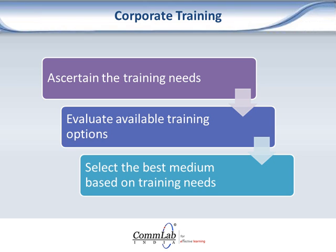The first step to developing any training program is to ascertain the training needs and finalize the learning objectives of training. Once these are established, we have to evaluate the available training options and select the one that best meets the demands of the training situation.